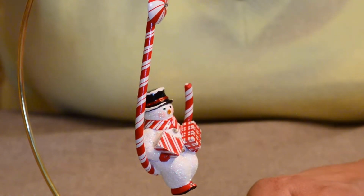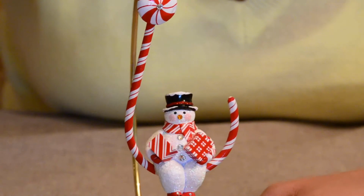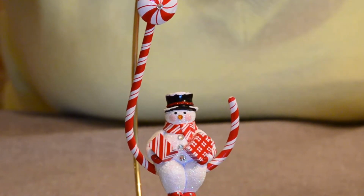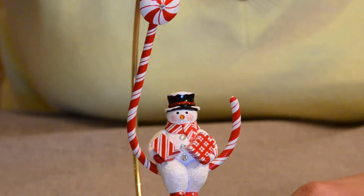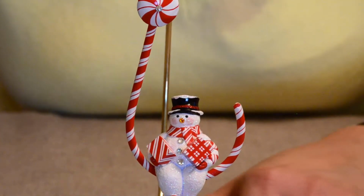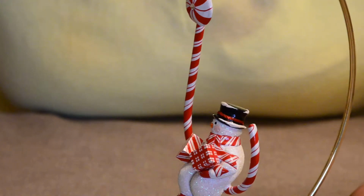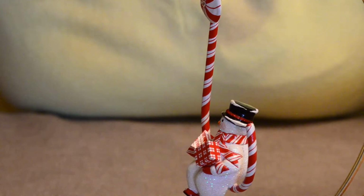So the snowman himself is all glittered in the iridescent glitter. He's got some fabulous red boots on, and the peppermint scarf matches and plays back, of course, to the ornament itself. And then he's carrying these little presents. He looks pretty proud of these presents. Maybe he wrapped them himself. But they are super sweet, and they just play right back to that little peppermint look.